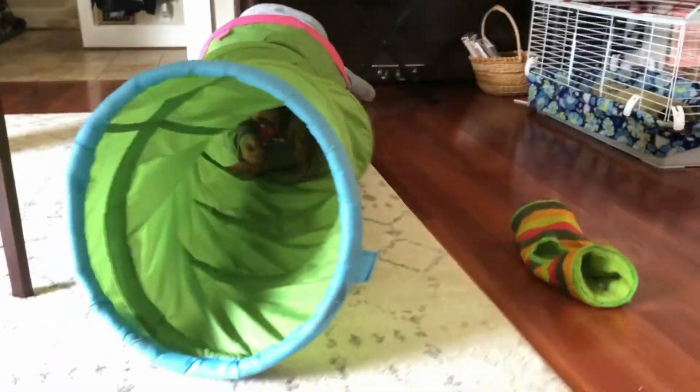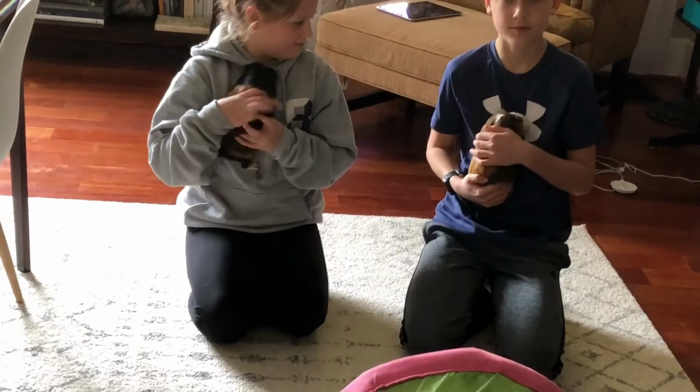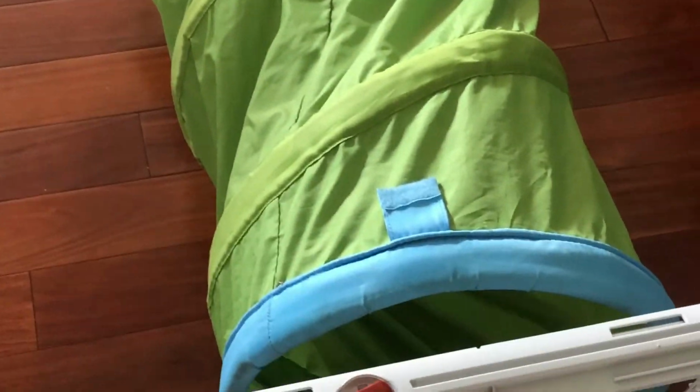I haven't been through a tunnel in so long. Oh, my kids are big kids. Did this in our kindergarten class, and some of our kindergartners had a hard time fitting through. But Paige is a 3rd grader, and she made it through. I did it! All right, we're going to see if our guinea pigs will go through this nice, big, wide tunnel to get to their cage. All right? All right, let's see.